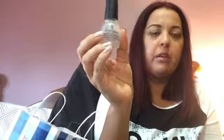I finished 2 nail products. So I finished my Fast Forward Top Coat by China Glaze. This got really gooey, and I think it's all the way down to the end now. I did enjoy it while it lasted. I won't repurchase this because I've already had 2 bottles of that, and I just got sick of it because I've used it so much.